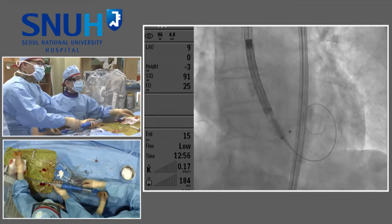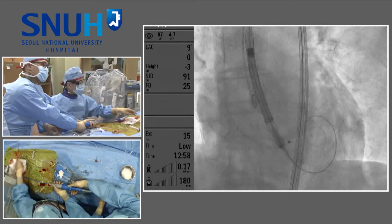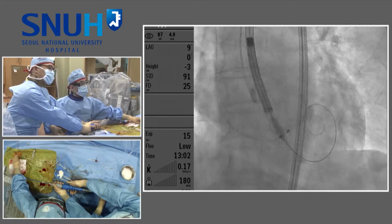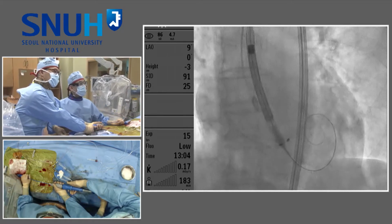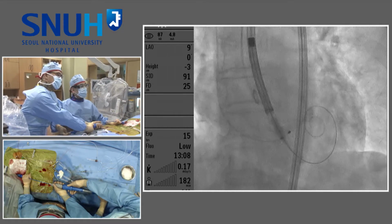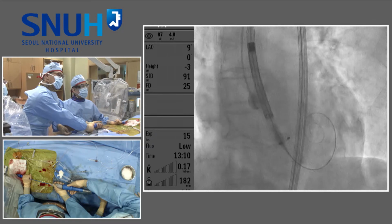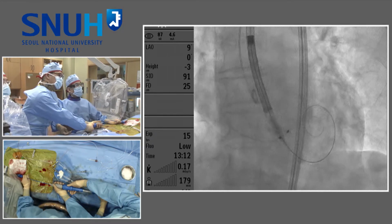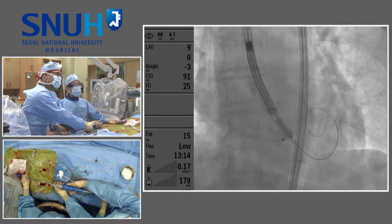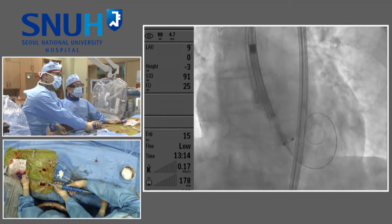Test it. By the way, while he's working, sometimes when the valve is more horizontal, when you want to recapture, you have to take the valve back to a place where it is straight and not on the part of the horizontal. I restart. But in this case, it's deployment okay, because hemodynamics are stable.